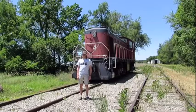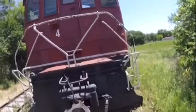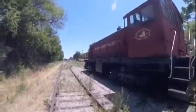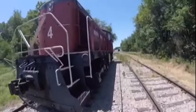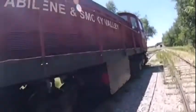What you see right behind me is Hutchison and Northern 4. Hutchison and Northern 4 was built by Alco in Schenectady, New York in 1945 and is the 73353rd diesel locomotive built by that factory and is an Alco S1 type diesel locomotive.